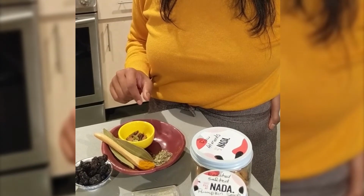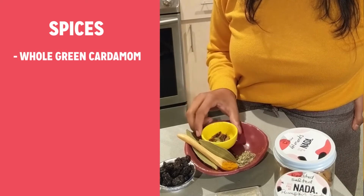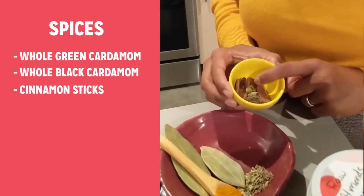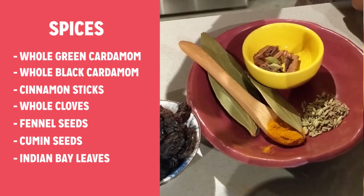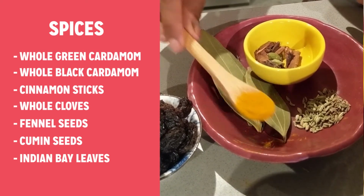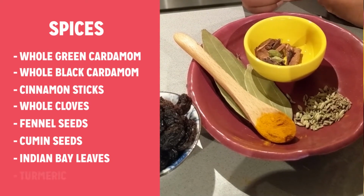So we're going to use whole green cardamom, black cardamom, cinnamon sticks, and whole cloves. We're going to use fennel seeds and cumin seeds. We're going to use Indian bay leaves, which are actually the leaves from the cinnamon tree. And we're obviously going to use our favorite spice, which is single origin heirloom turmeric.